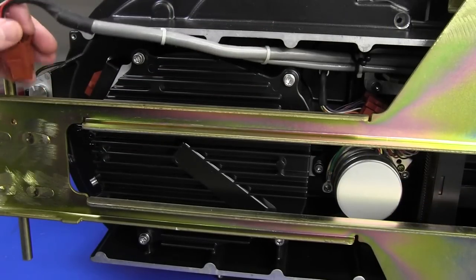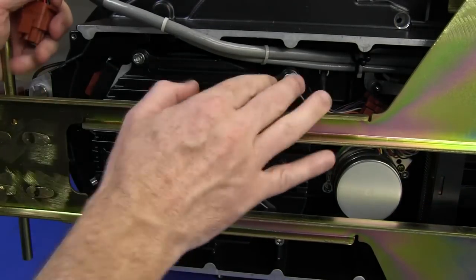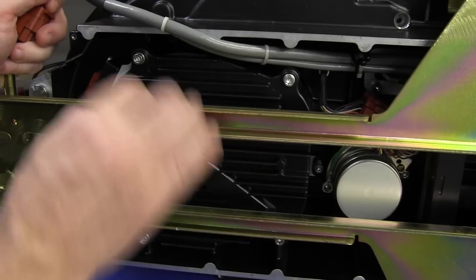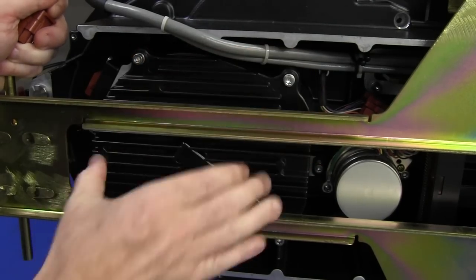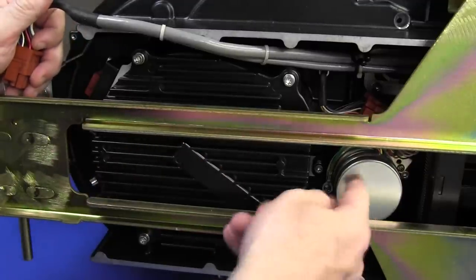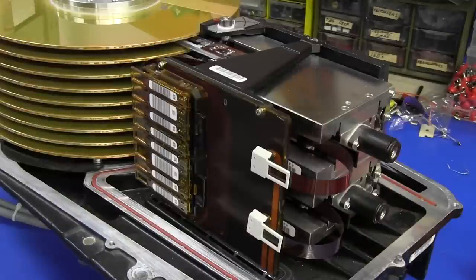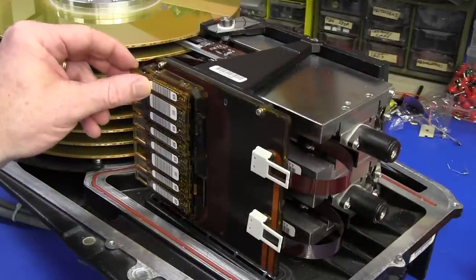Now on the bottom here, it looks like we're going to have our spindle motor down in here. That'd be this cover plate down in there. If we take that off, we might be able to look at the spindle motor under there. It looks like a huge monster, and this is almost certainly our actuator motor down here. Now, I'm not actually sure how much electronics we're going to find in this thing.